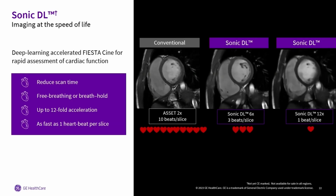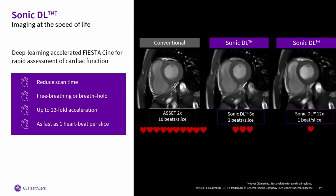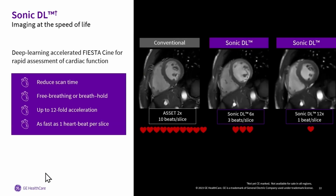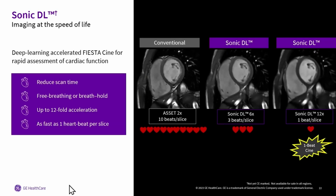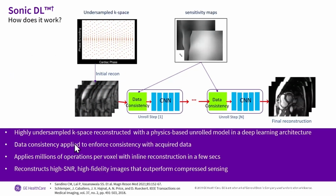fidelity and image quality. And at this acquisition speed, we're finally matching the speed of physiology to acquire a true heartbeat in real time, with acquisition speed matched to physiology.